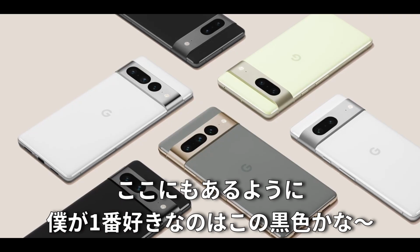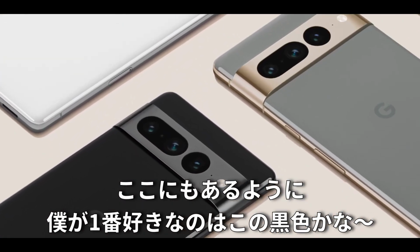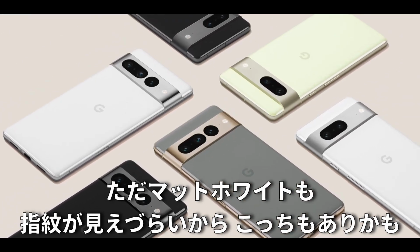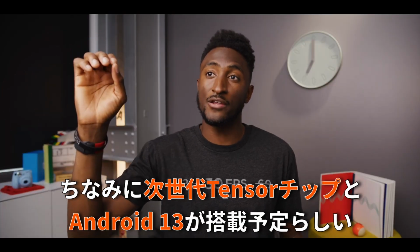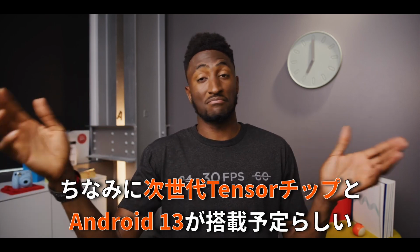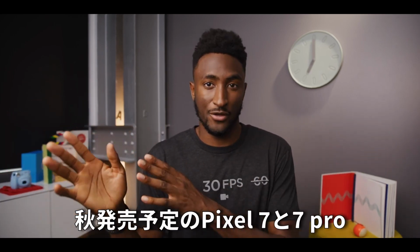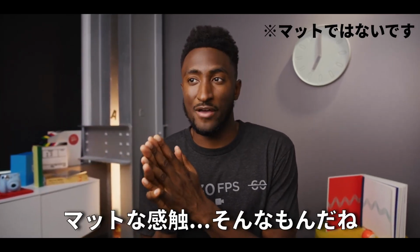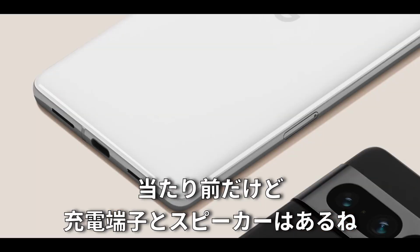And seeing as there is a black 7 Pro at the bottom, I'm thinking that's probably going to end up being the one I prefer. Although matte white typically does a great job hiding fingerprints, so we'll see. This phone will have the next generation Tensor chip, and it will launch with Android 13, but that's pretty much all we know at this point. So yeah, new phone coming out this fall, Pixel 7 and 7 Pro, new chip, new colors, new matte finish, and I guess we can also technically see it still has a port at the bottom, and it definitely has speakers, all the classic stuff.